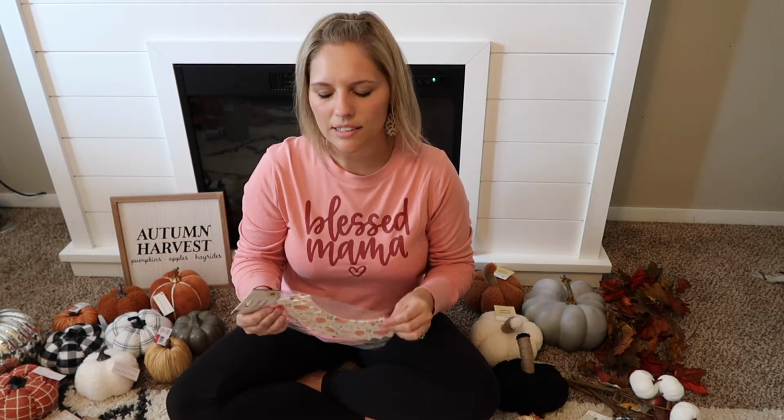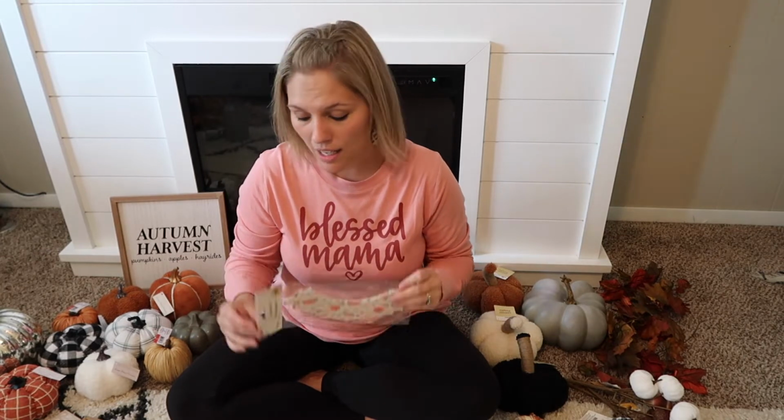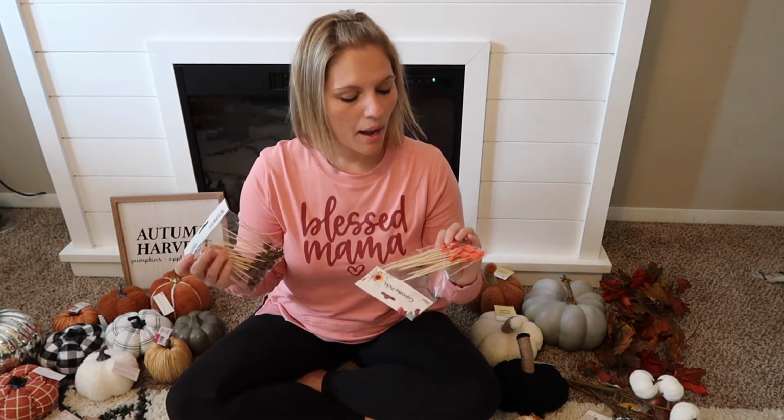And they just look really cute. I thought these would be perfect if hosting a fall event or just for fun. I love to make things fun with my kids. So I got those, even for Thanksgiving. And these are called cupcake picks.